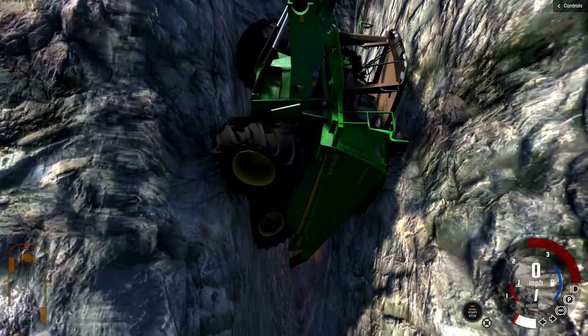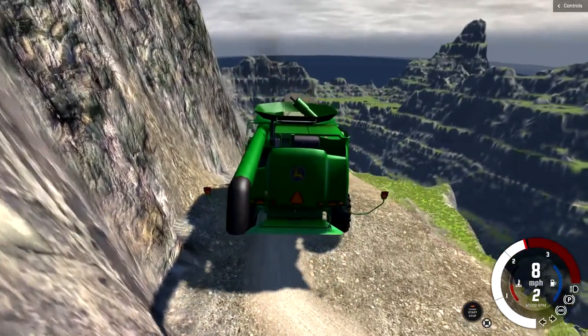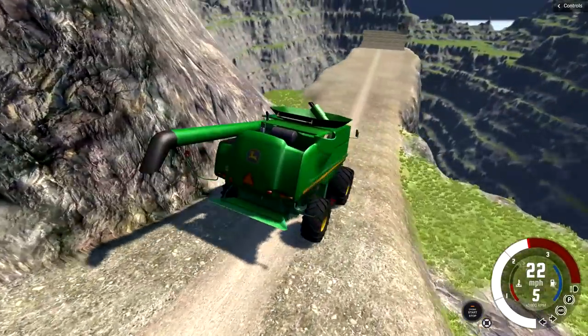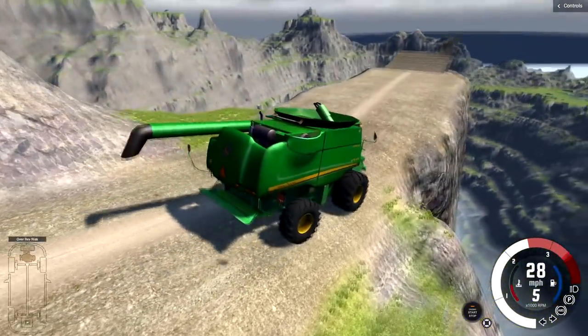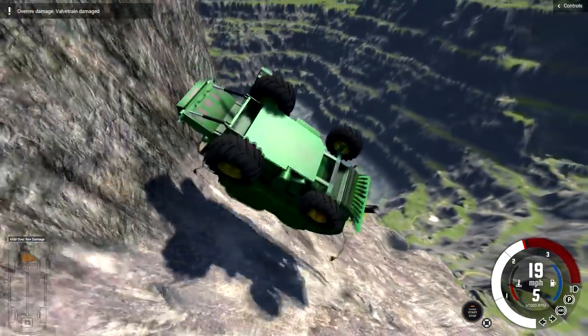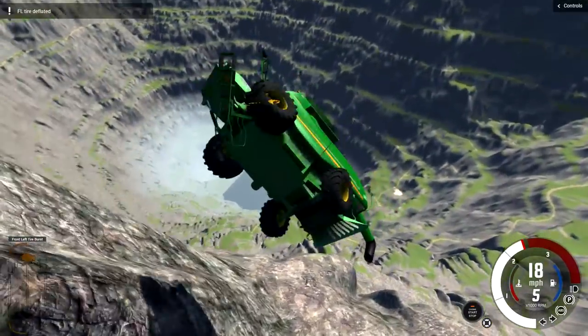There are a few vehicles like that in BeamNG that just don't tend to deform like we would like them to. I see. This has the rear steering. I wondered why this thing was so hard to control. Oh, gosh. I still have not learned. All right, we'll let this one go.